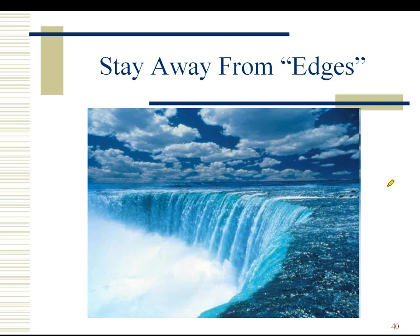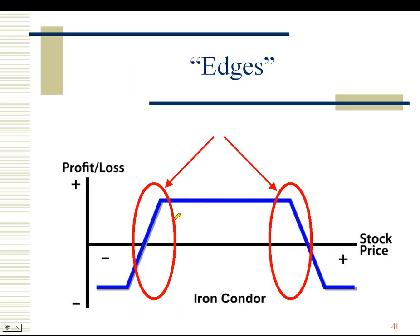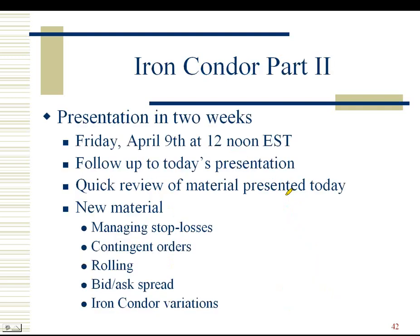So the moral is for the Iron Condors, we want to stay away from the edges. And when we talk about edges in this case, we're talking about this area of the Iron Condor where we're close to the short option strikes. And that's what we'll talk about more in the next Iron Condor webinar that we'll have April 9th, which will be a follow-up. We will review what we went over today briefly, we won't cover everything, and then there'll be some new material.